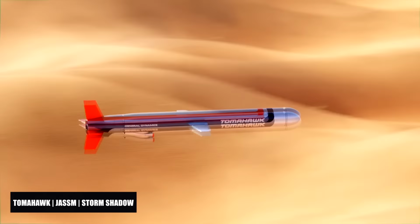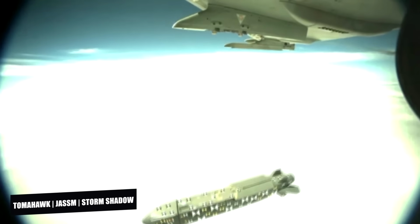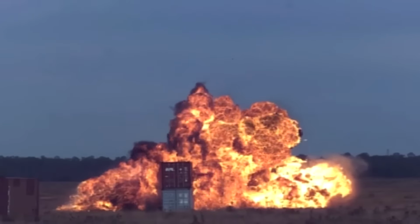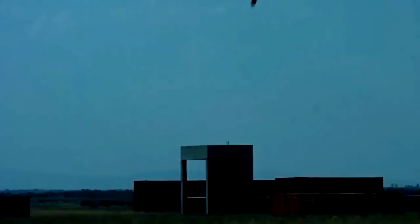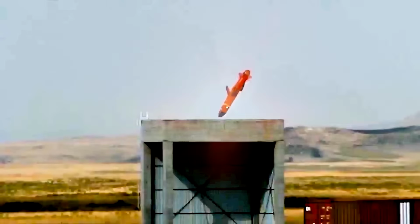Moving on to missile systems. Tomahawk, JASSM, and Storm Shadow missiles. NATO's missile systems offer unparalleled precision and range. The Tomahawk and JASSM can strike strategic targets at long distances, while Storm Shadow is specifically designed to penetrate heavily fortified positions.